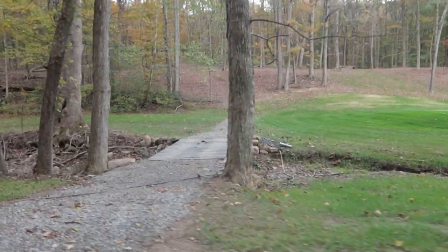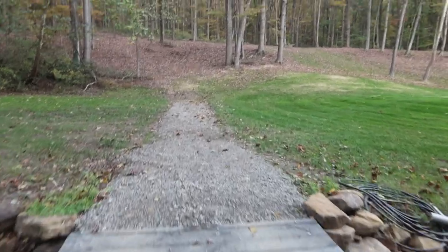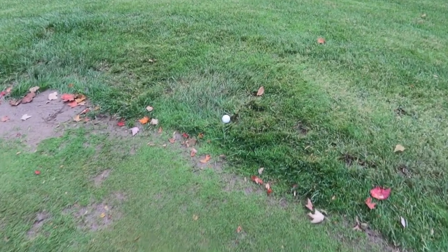As we come up to our white oak bridge we made, actually, I think we had a video about that too. Check that video out if you haven't. All right, guys, I thought I was putting, but I'm actually chipping. So I'll probably get the same wedge on that.